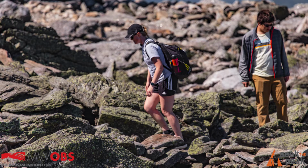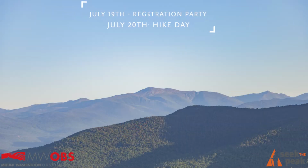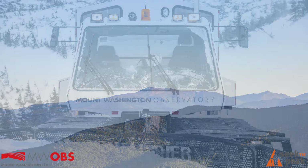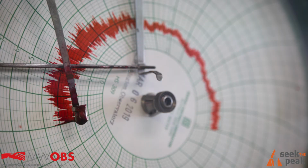If you don't already know, Seek the Peak is the nation's premier hiking event. Hundreds and hundreds of people pour into the Mount Washington Valley through July 19th and 20th. They all come to hike Mount Washington and our other peaks just to help fundraise and support the Mount Washington Observatory. Such support and fundraising is important because it's very hard to keep such a facility running year-round.